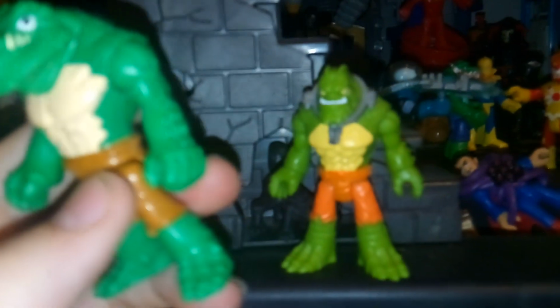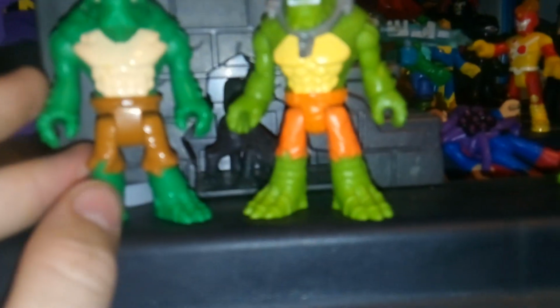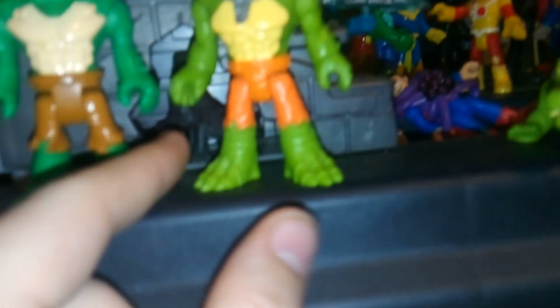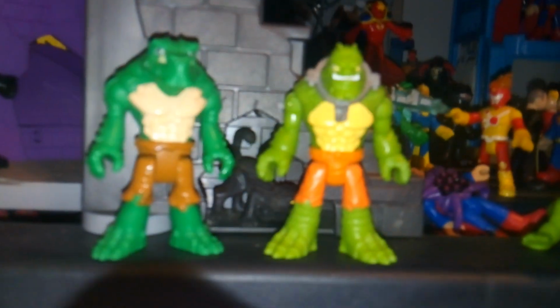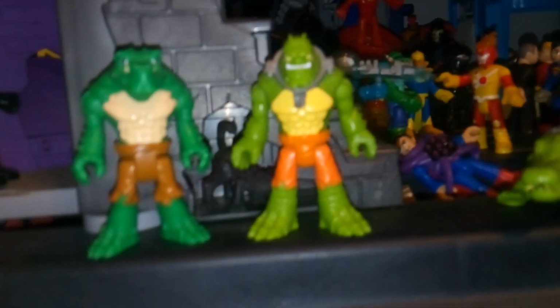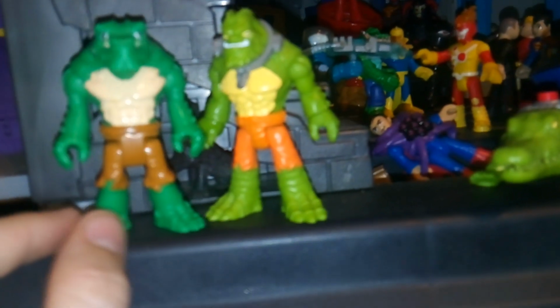And then lastly, here's Croc with the very first Killer Croc that came out, and this is the one that didn't have the hand articulation and didn't have the silver jaw. I think they both look really good, but I definitely like this new one. I like the new textures on it, and Imaginext always does a good job. Every time they remake a character, they make it a lot better than it previously was. So I do think this one was pretty cool. I remember when it first came out, and yeah, pretty neat.